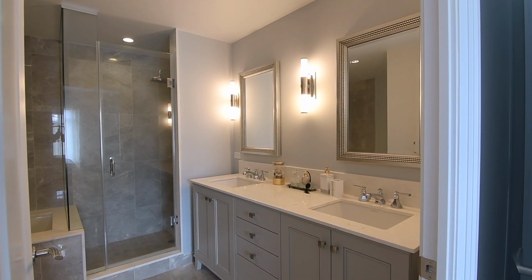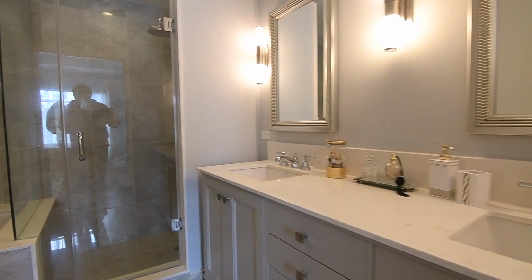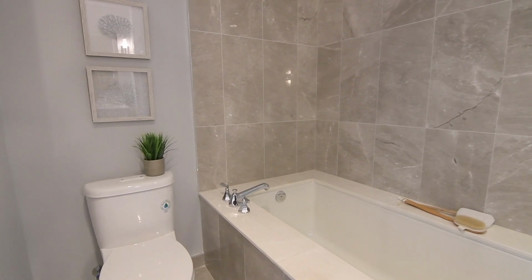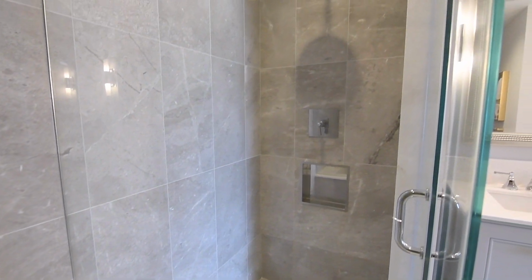Its stunning ensuite washroom showcases pot lighting, a vanity with double basins and contemporary lighting, a soaker tub, and a separate glass shower with rainfall shower head, as well as stone finishes including the polished floor and wall tiles, the vanity counter, and the accent trims.